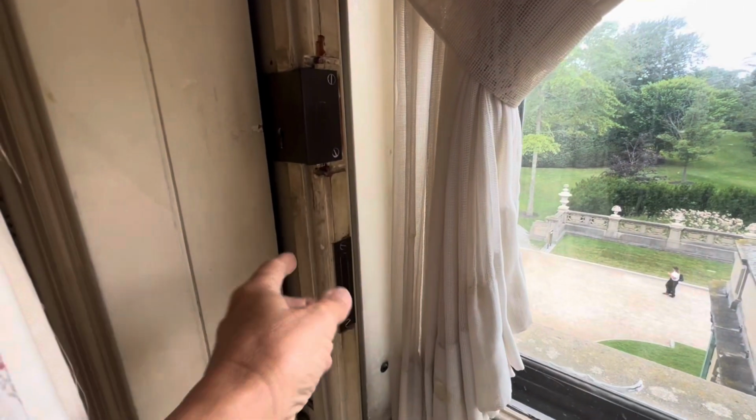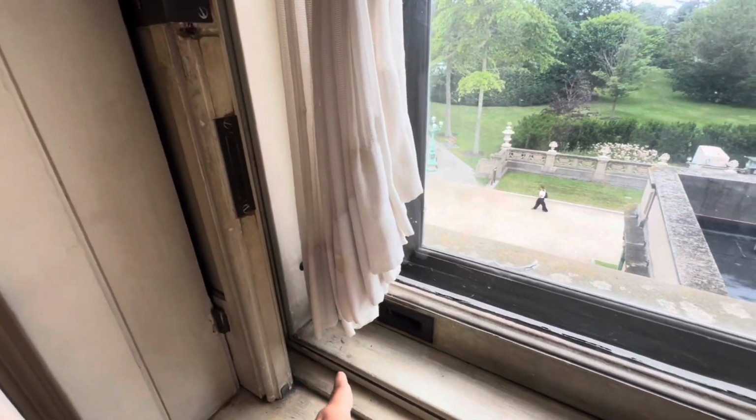This is cool. These clothes during the winter.